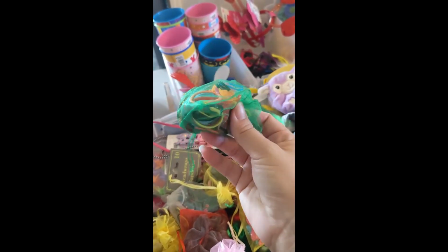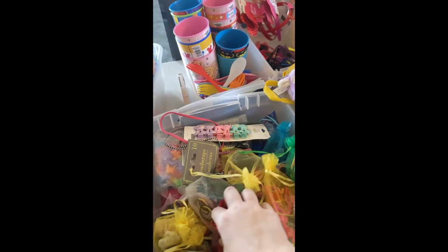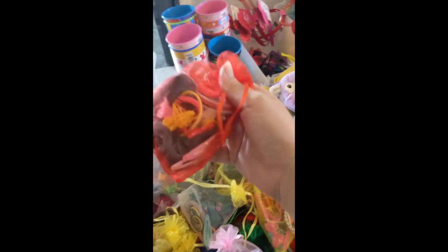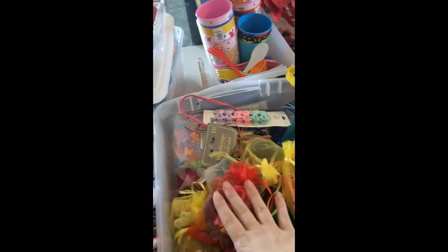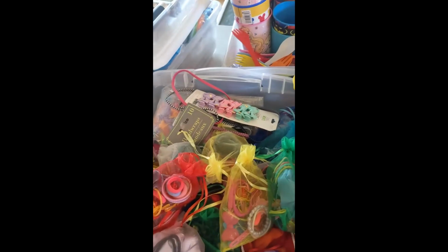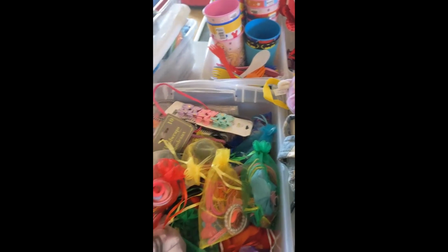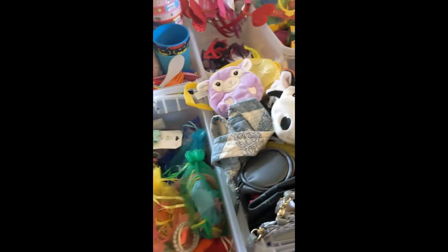We have barrettes, smaller hair ties, larger ones. So you just sort of get a little bit of everything. And I just thought they were fun and cute. Made things a little easier to have those prepackaged, I thought. A little less to do because it's overwhelming when you have a lot of people trying to go through stuff. So it's nice having those already done.